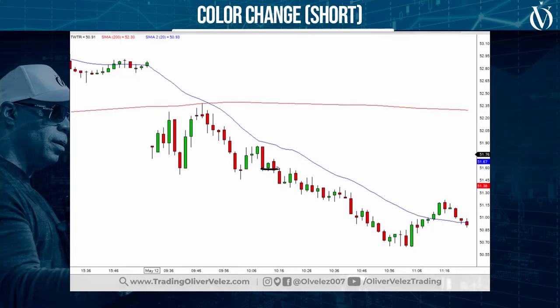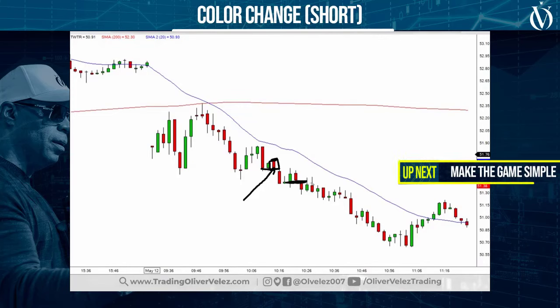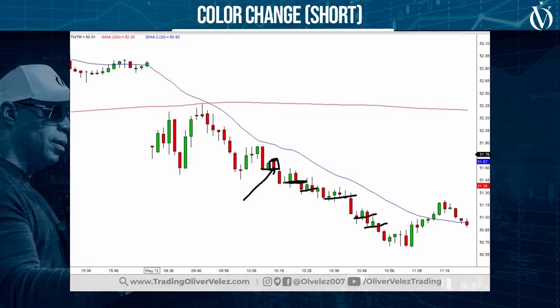Red eliminates green. Boom. Look at your risk unit. Red eliminates green. Guys, this is boring now. But it's good. It's a good boring.